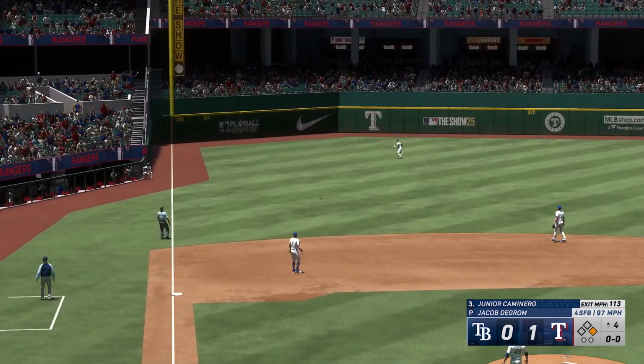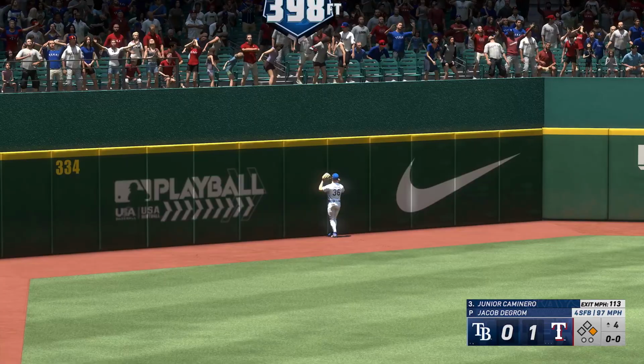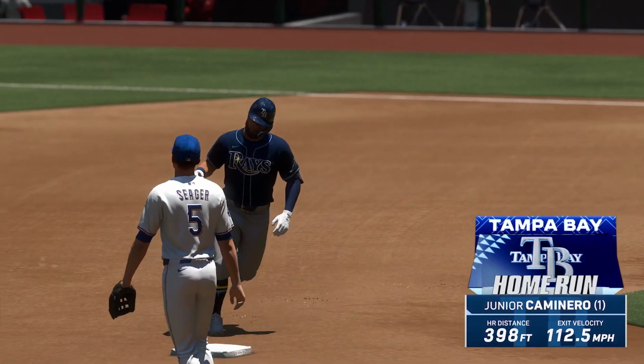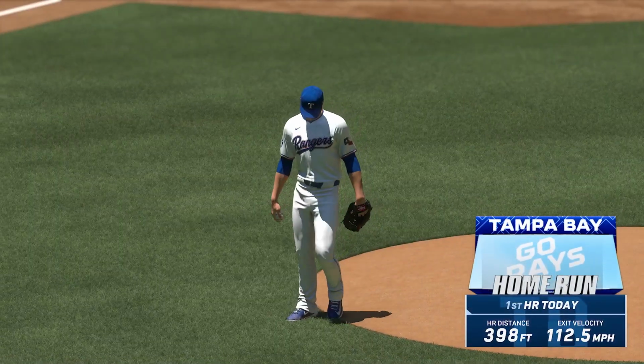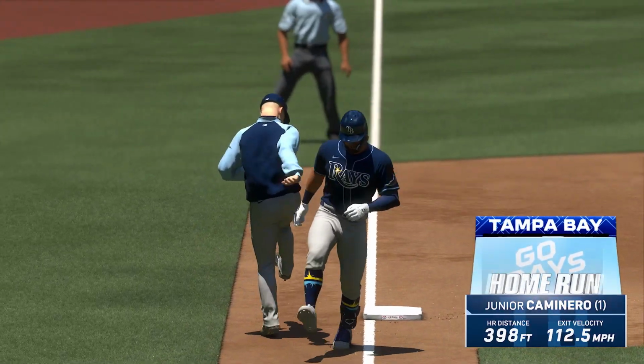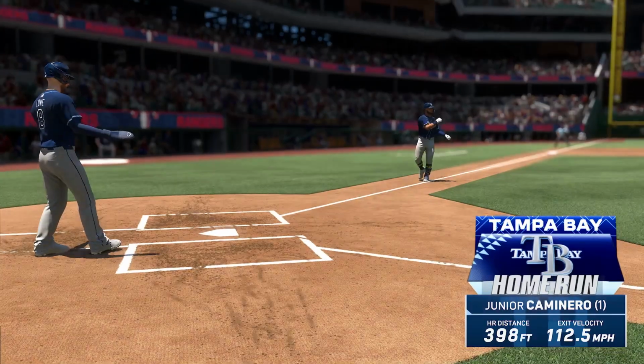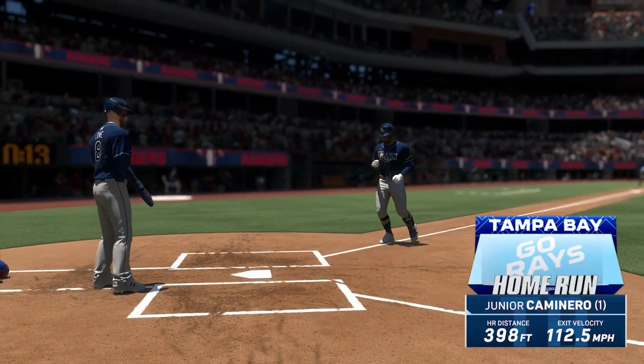That one is absolutely belted. Out of here. So he goes yard to left. It's 2-1. One pitch, one swing, one home run. Yeah, you could say that's efficiency right there. Didn't need much time in the box to make an impact.